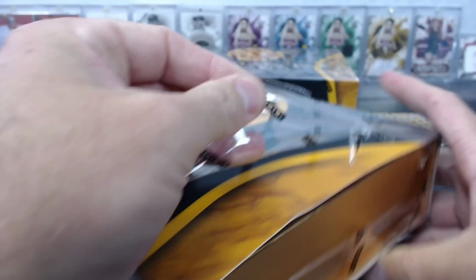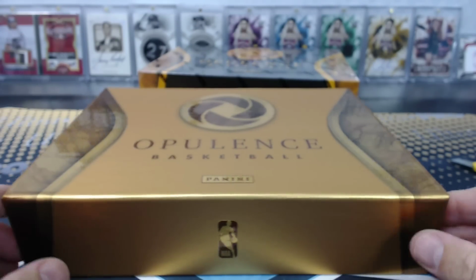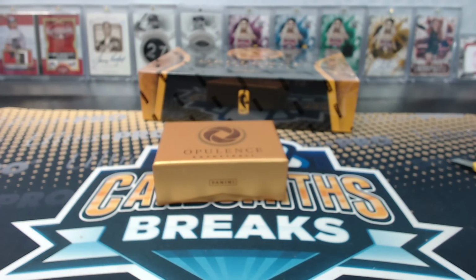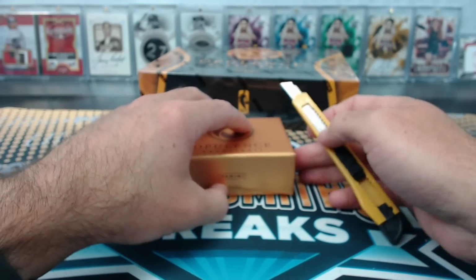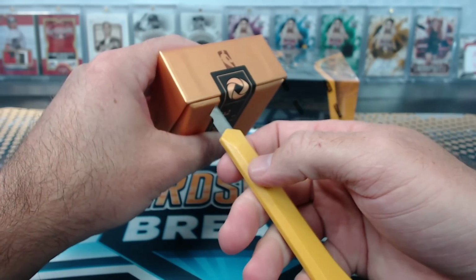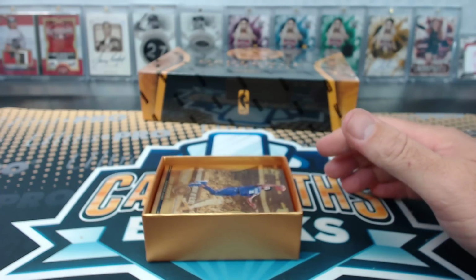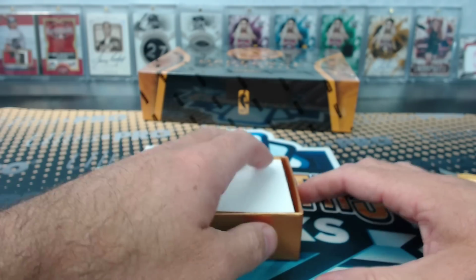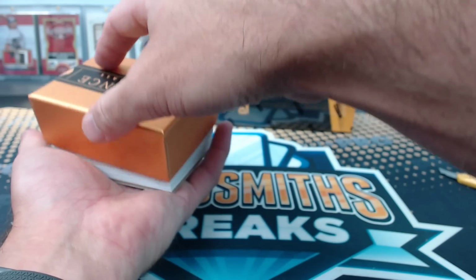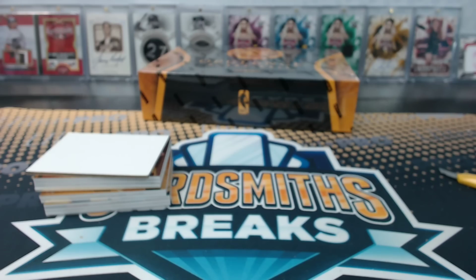Box two, let's see some NBA Finals books. Someone tell Mark Seth he got a Frank Mason out of box one. I can't type while I'm... Oh, you can hear me now? You got a Frank Mason rookie autograph so far. I'm trying not to give away what the bottom card is so you guys don't... Doesn't ruin the excitement.